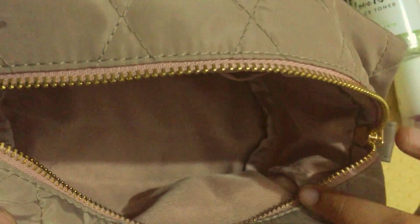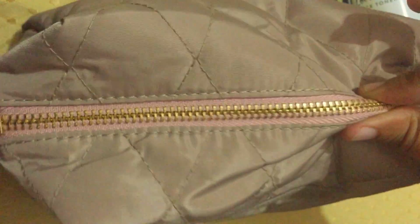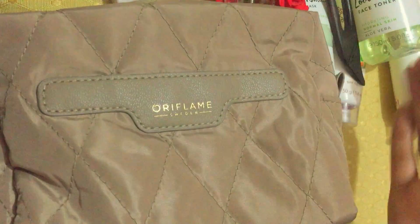So as you can see that it's quite a good organizer. You can keep umpteen amount of things. There's a small pocket also. You can keep your lip balm and stuff over here. It's quite a good space as far as an organizer is concerned. So it's good. It's a good one from Oriflame. A very beautiful beauty organizer from Oriflame.